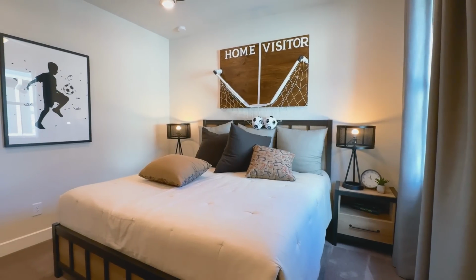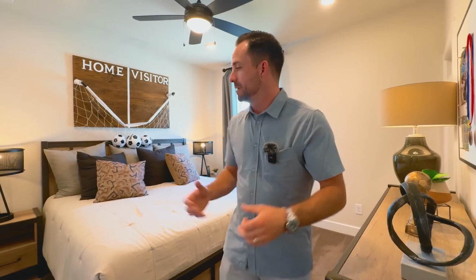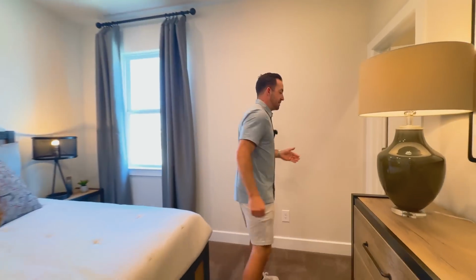This is a king size bed, and I love that the stagers did this. I think the reason you stage a home is to show people the space, show people what it can be. And when you put a king size bed in an upstairs bedroom, it really goes to show the actual size of it.